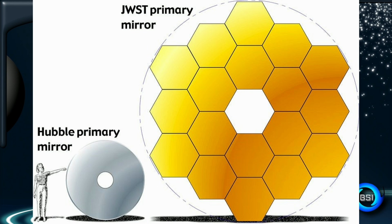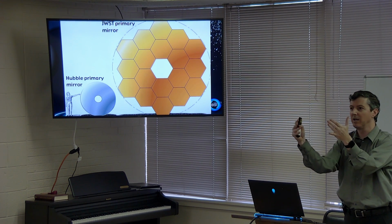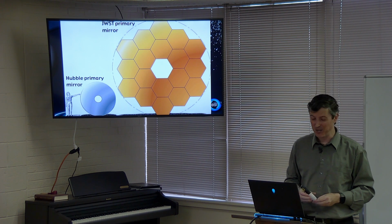It's so big that we could make a mirror that big, but there's no way we could ever get it on a rocket because none of our rockets have diameters that could fit that in there. And so what they did instead is made 18 smaller hexagonal mirrors that fit together like a jigsaw puzzle. And the outer two columns that you see on the edges fold back, and that allowed them to get it into the largest rockets that we have. So pretty ingenious.